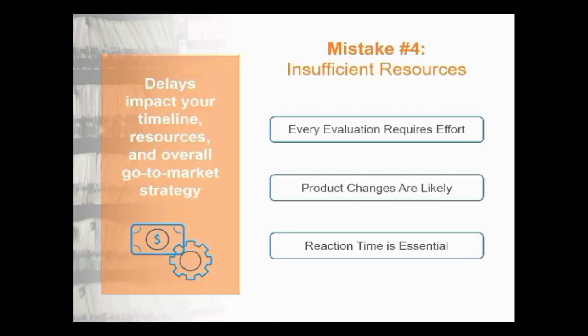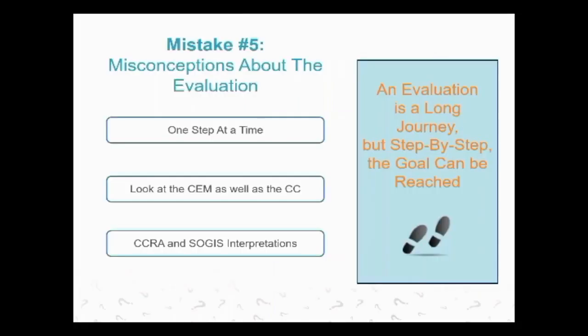If there are observations, it is likely that there will be changes in the products as well, as I already said. And if the evaluation process needs to be done in a defined time frame, a good reaction time is essential. If the developer is prepared and can spare the required means, an EL2 process can be done in 3 months. But at the other end of the scale, without timely decisions and actions, an EL2 process can take more than a year. This is my actual experience. And for expertise in Common Criteria, whether from inside or from a consultation partner, resources also need to be expended. And the expertise in question brings us to the last slide about mistakes and misconceptions about evaluations.